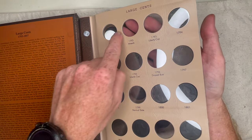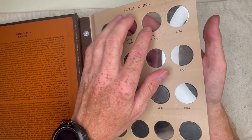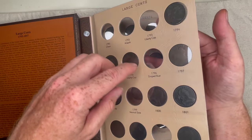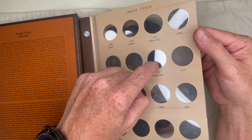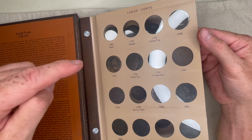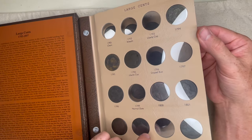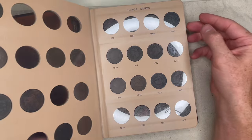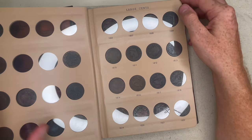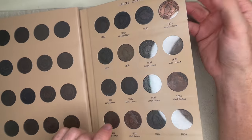The 93s. I don't know if those will ever get filled. This 96 bust, I'm watching a couple on eBay right now. This 1799, that's a hard one. And the 1804, that's a tough one. But got that page done. That page done.